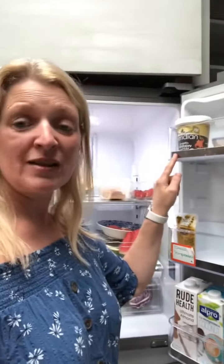And then going up to our fridge on here, and again, not a show fridge, okay, it's just a normal person's fridge. But I've got things like cashew butter. I use that to make cheese sauces and things too.